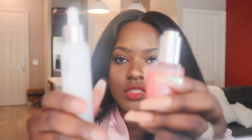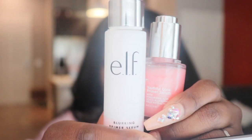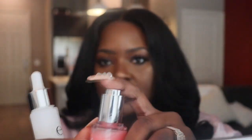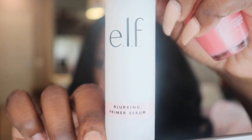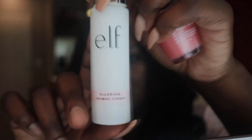For primer, I use two different primers. I picked up one from e.l.f. and one from Ulta. This is what they look like. Okay, this is what the first one looks like. So I put on the e.l.f. primer first. This is the e.l.f. blurring primer. I think this was around $6, and you can pick this up from Target or Ulta.